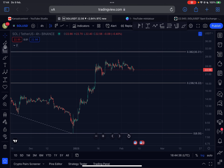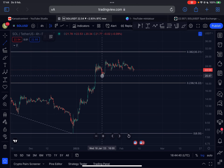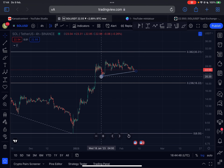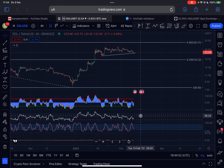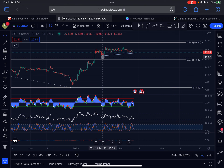What is pretty interesting to see here on the Solana chart, if I grab a trend line here, from off the swing low we've made here on the 18th of January compared to the swing low from off the 9th of February, so from off today, we are forming this higher low structure. And if we take a look at the 4-hourly RSI from off that same point, that's around this point here, I believe. What was it? The 18th of January. Yeah, 18th of January.